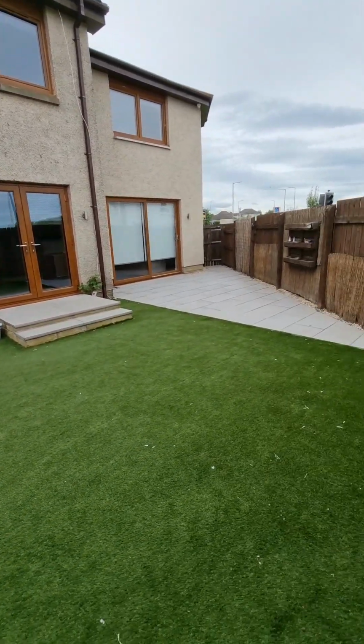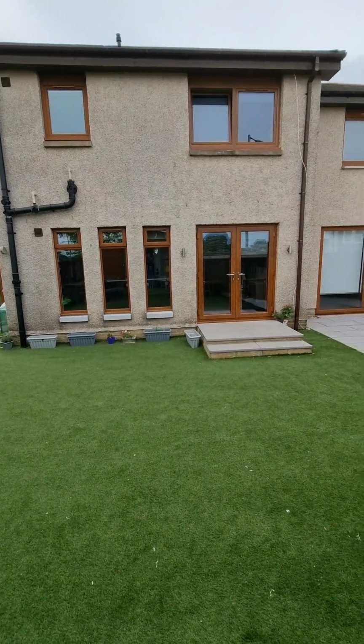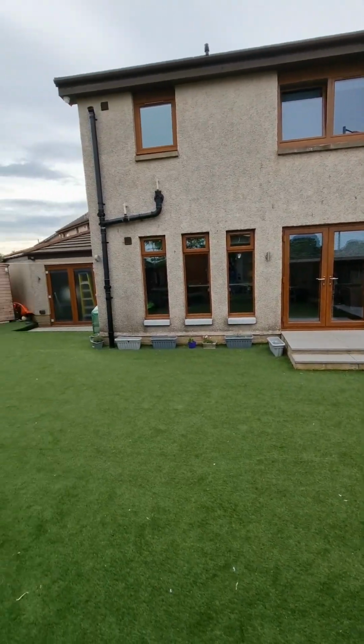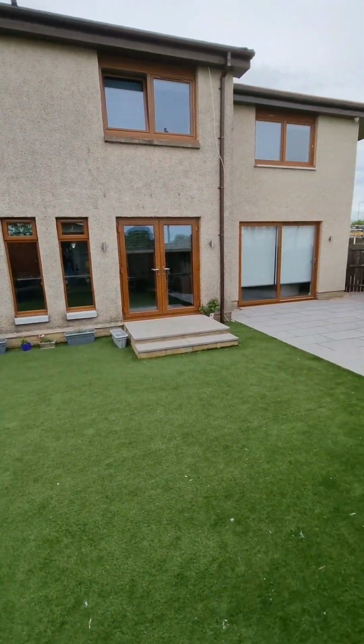And then just to give you a look from the rear at your property, that is your further patio doors, and again you can just imagine in the summer months having this open. It's just perfect. So this is everything you get with your property.